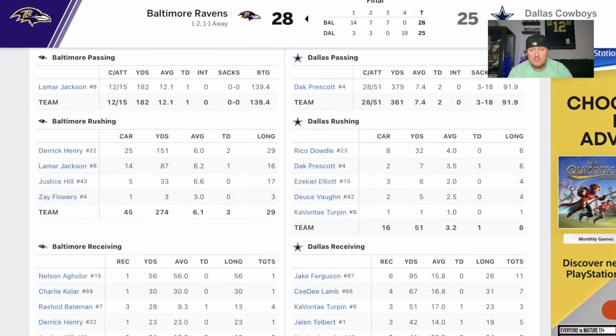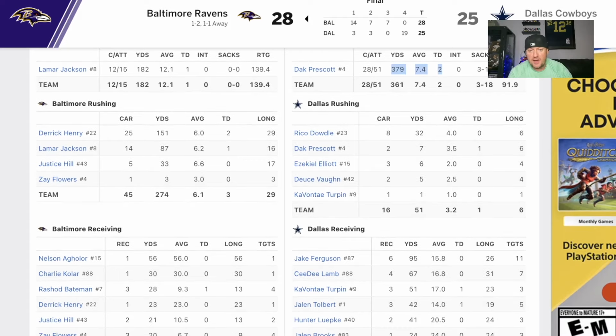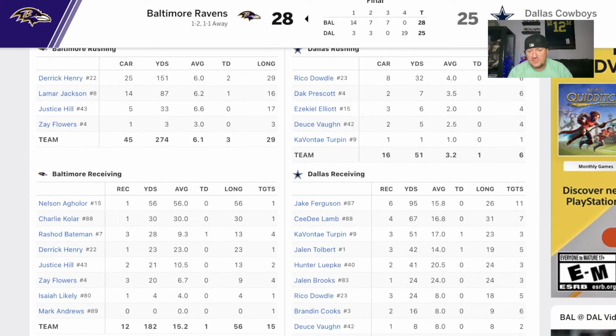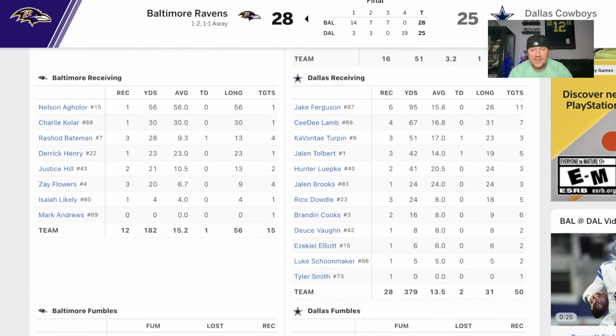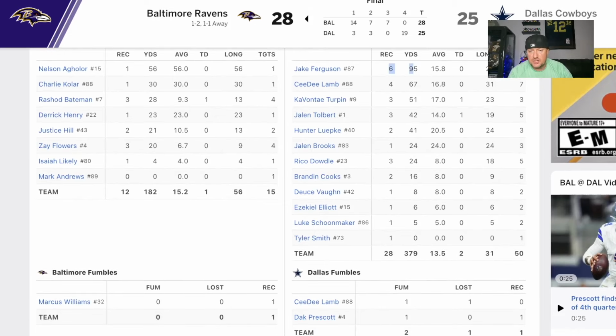But going over here to the Cowboys side, Dak Prescott, 379 yards, 2 touchdowns, played behind most of the game. The running backs for the Cowboys not looking good, as you see here, and it's been like this all season long. Plus, they were playing from behind. Jake Ferguson back from the injury, 6 balls for 95 yards. CeeDee Lamb getting his opportunity. Turpin caught that touchdown at the end of the game.